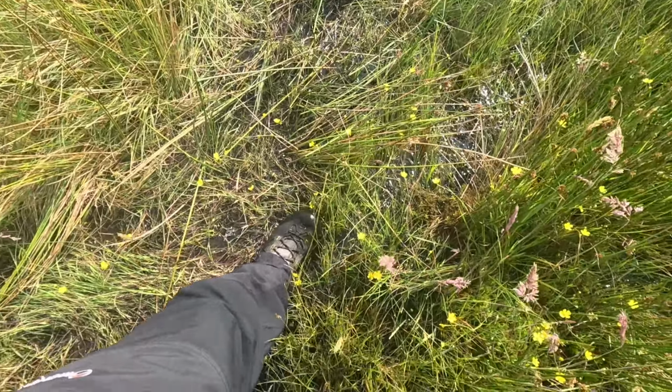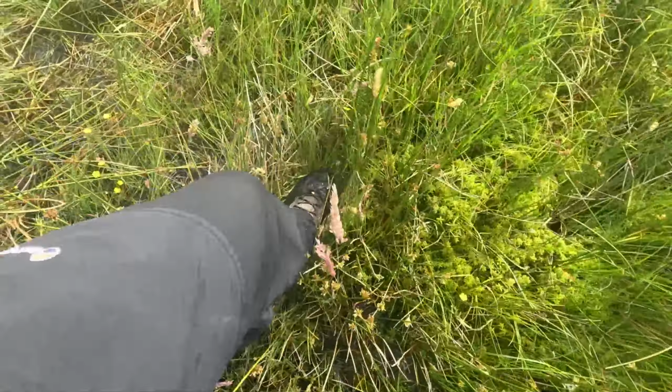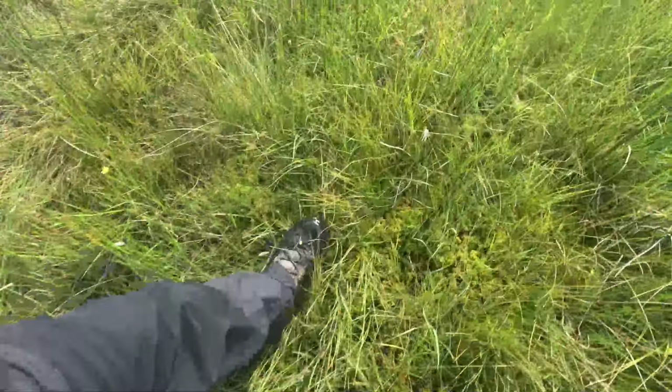But the good thing is Adrian has been sent a water filter to test from a company, so I might well gain from that. You see what I mean about being boggy underfoot still? Oh, quite a boggy area this.